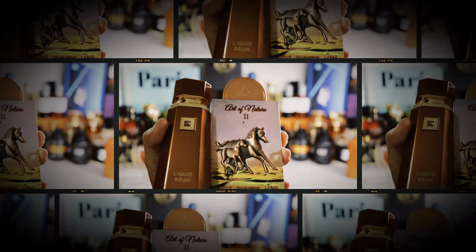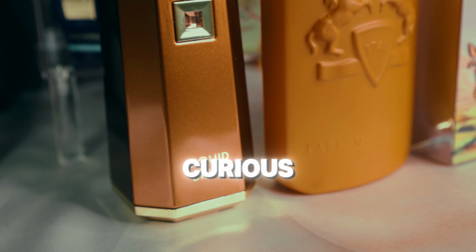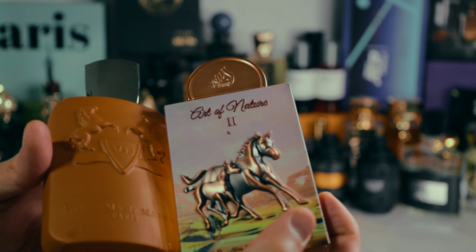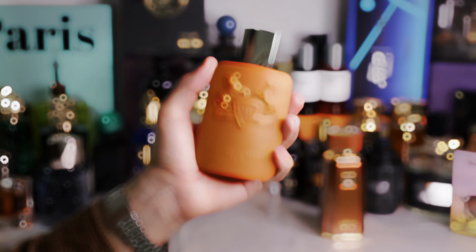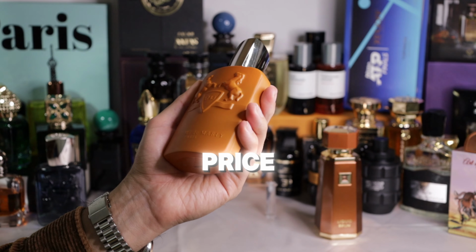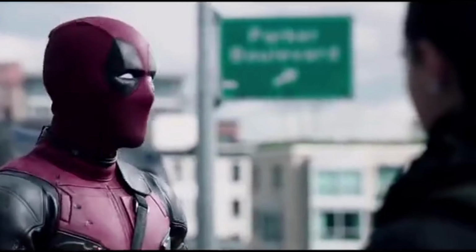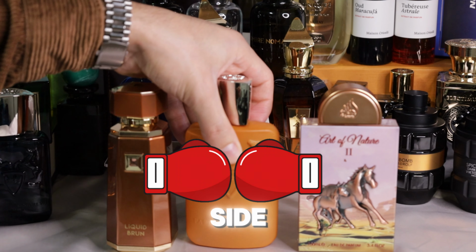These two fragrances have been making waves everywhere, and honestly, the hype around them had me curious. Liquid Brun and Art of Nature 2 are two of the most talked about fragrances right now, and for good reason. They promise to deliver a scent inspired by the much-loved Parfums de ALTHAIR, but for a fraction of the price. Everywhere I turned, people kept asking me, "Can you compare these two? Which one is better?" So here we are, finally putting these two side by side to settle the debate.